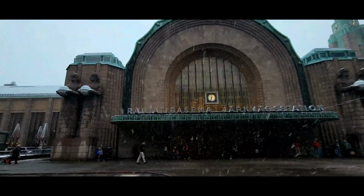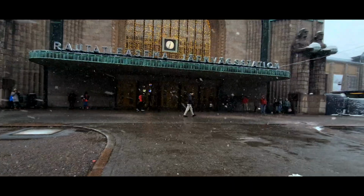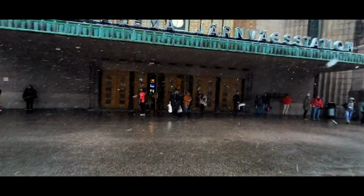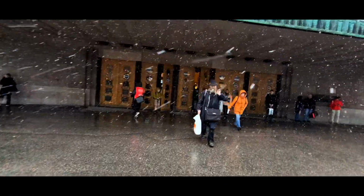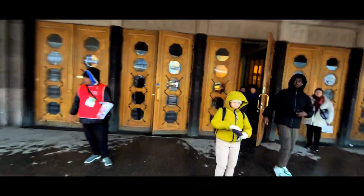Alright, this time from the main entrance of the Helsinki Central Station, I'm going to take you straight to the marquee board, the timetable board, station clock, and then directly to the platforms.